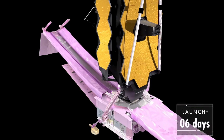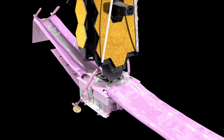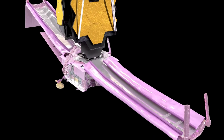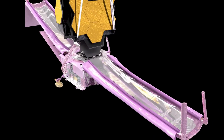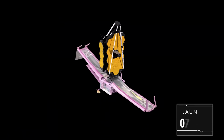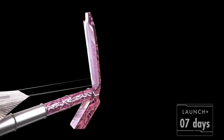First, we release these special restraints that protect the sun shield during launch. They roll out of the way, but not all the way until we are ready to deploy aside. Next, we release a set of covers over the core region. Now comes the critical point. All 107 sun shield release mechanisms need to fire on cue. 107. They free the 5 sun shield layers, allowing them to extend as the mid-booms deploy.